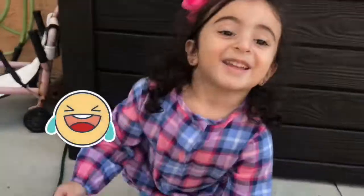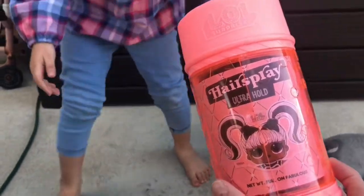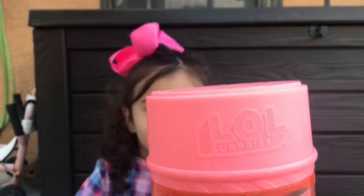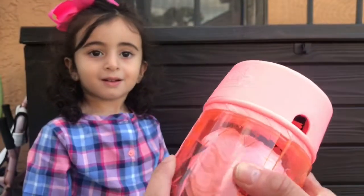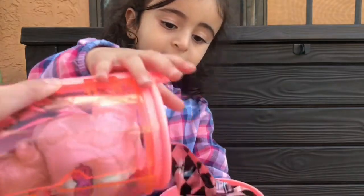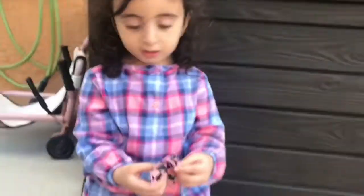Okay, kids, are you excited, Nuna? Yeah! So kids, here's the hairspray bottle, or capsule, and let's open the first layer. All right, kids, we're gonna open the first part, and here's the surprises. Wow. Flying bags in here. There's flying bags? Okay, you wanna open?